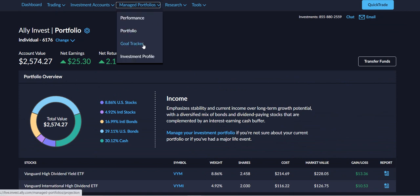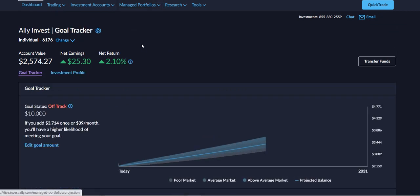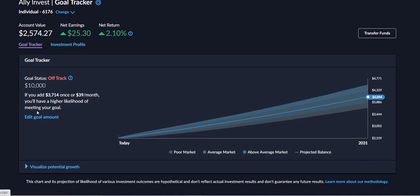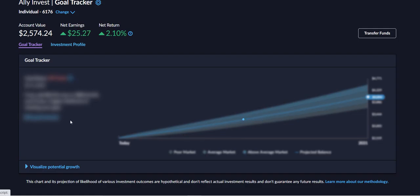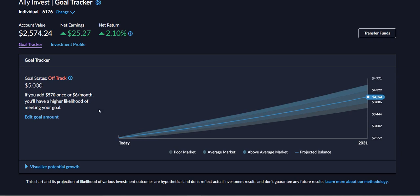So coming back up here again, going to the goal tracker, Allie does give you this option of a goal tracker. For me, I just put a goal of $10,000. They automatically say, hey, if you add this amount once, or if I deposit $39 a month, I'll have a likely chance of meeting my goal. And you can always choose to edit your goal by going here and choosing a different amount. So I'm going to just say 5,000, and then it automatically ups everything regarding that, and it already shows, if I do this amount one time or this amount every month, I'll meet my goal.